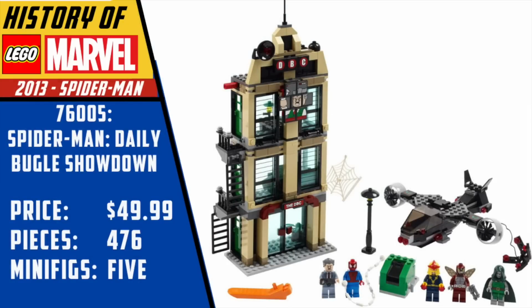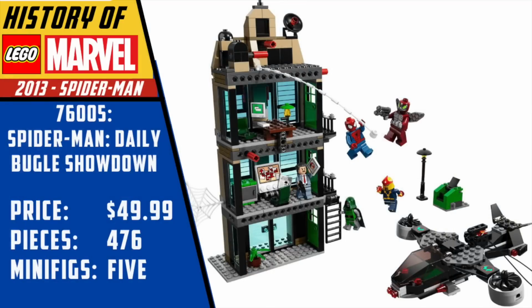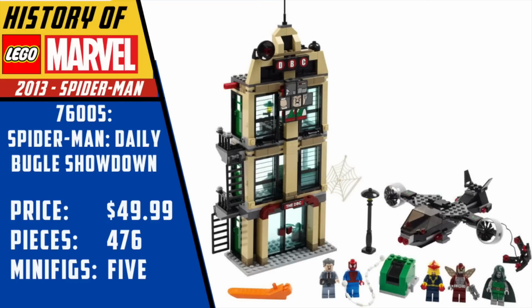Moving on, the next set was the Daily Bugle Showdown, and this is among my favorite LEGO Marvel sets too. For $49.99, you got 476 pieces, 5 minifigures, one of which of course was Spider-Man, but some really heavy hitters like Doctor Doom, Nova, Beetle, and J. Jonah Jameson. I mean, 4 of the 5 figures have never appeared in another set since this one, so that just goes to show that this set had a lot to offer. Speaking of which, you got Doctor Doom's jet, you got some city scenery, and of course a 3-story Daily Bugle. 4 if you count the rooftop, but I don't think that counts. In any case, this set was fantastic and definitely remains among the best for LEGO Marvel.